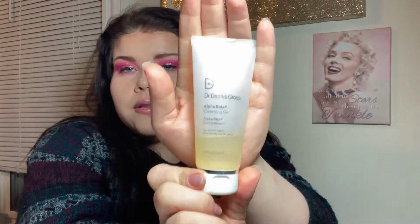One way I like to do that is with this Dr. Dennis Gross Alpha Beta Cleansing Gel. I love this. The Dr. Dennis Gross line is so good. It has truly changed my skin. And if you know me in real life, you can attest to that.